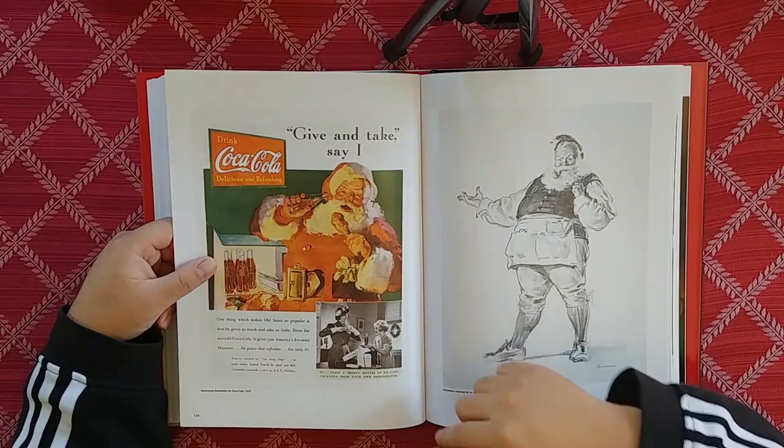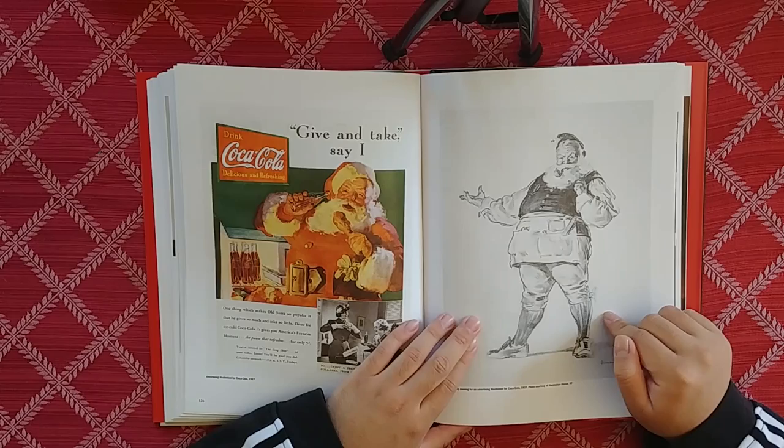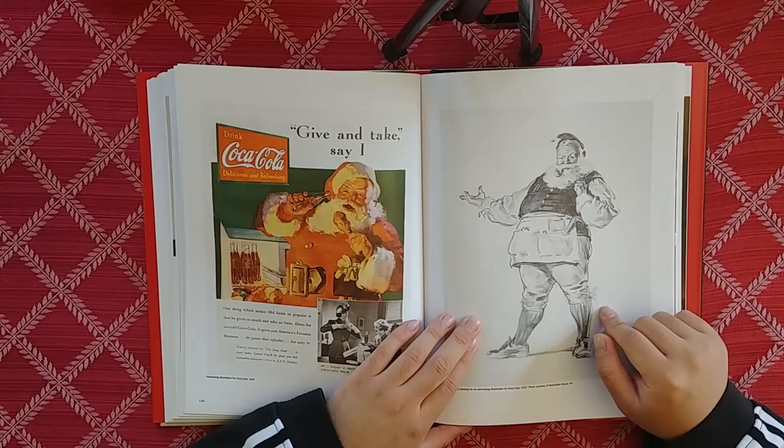Look at that. Preliminary drawing for an advertising illustration for Coca-Cola. Yep. So this is what I'm talking about. Normally, people would do a drawing like this and then go into the painting, right? But I'm seeing for most of Sundblom's paintings, he just goes straight into the painting, you know what I mean?